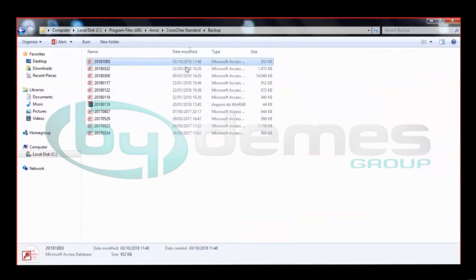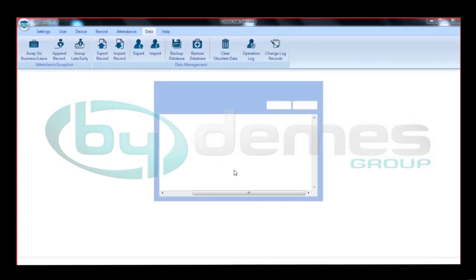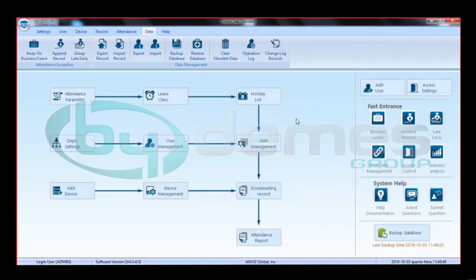Alright, so it is very important to tell the customer to make a backup from time to time. This is important in case something happens, the device is broken or the computer is damaged. If you have a backup, things are much easier to restore. Export, import, we already saw. These two, the append record and the simulation, are always on business too.